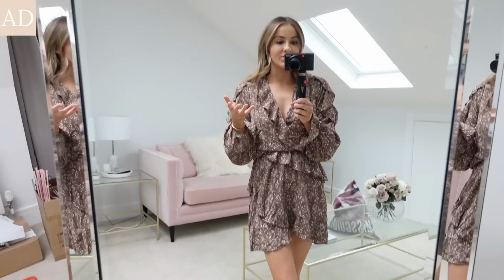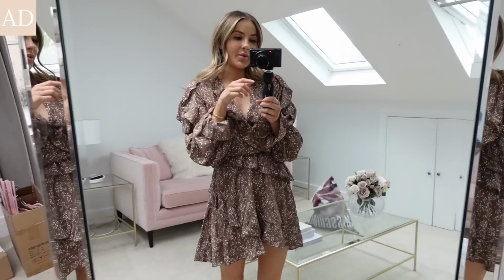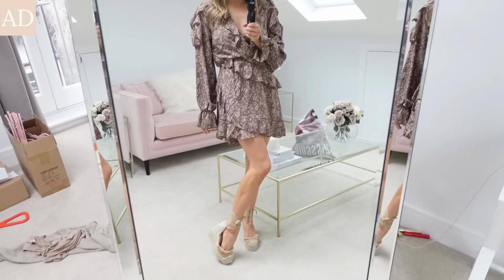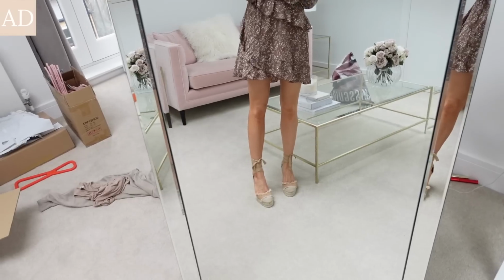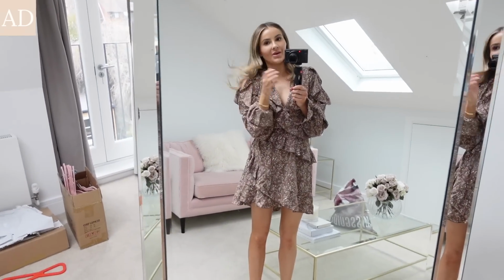Also, this will look so cute with some trainers, but also it'll look cute with sandals, and also it'll look really cute with wedges. So I guess I'll put it on with my wedges now. So I've just popped on my Castagna wedges. I have these in like 4 different colors. They are my absolute hero shoes for the spring summer. They're super comfortable, and they're wedges, so they're super easy to walk in.